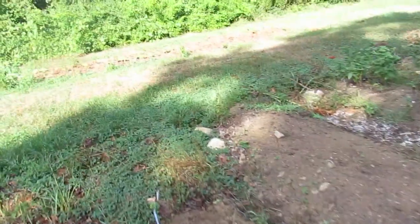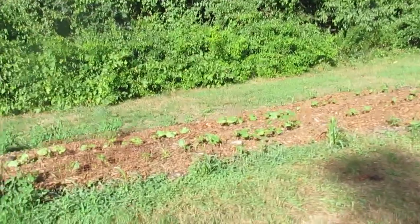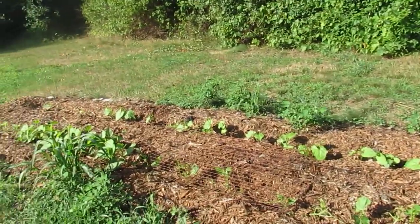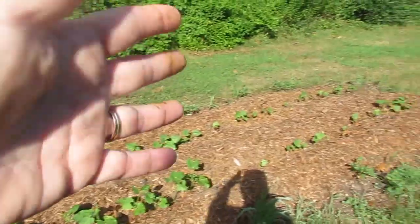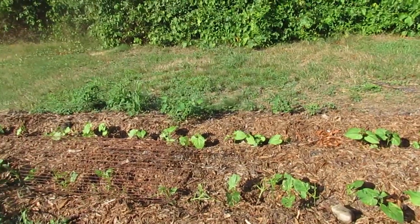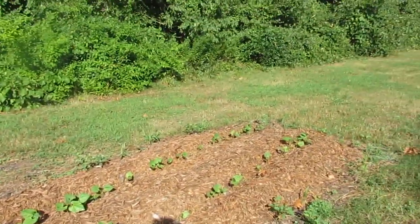I wanted to show you over here. This is going to be next year's raspberry bed, but I decided that there was no sense in letting it go fallow. So I planted green beans along here, and as you can see, they're coming up. The rabbits are getting to them, so I may have to put some row cover over them just to protect them. But hopefully we will have more green beans before too much longer.